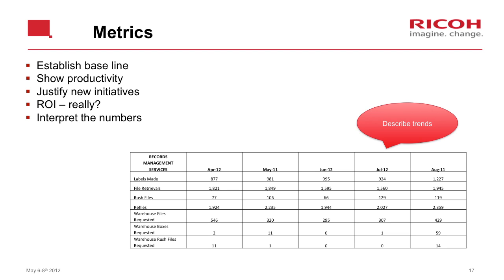I think the other thing that is very important that I've found over the years is to actually interpret the numbers. So if you see on the bottom, the second to the bottom line where I have warehouse boxes requested, we start out in April with 2 boxes, then we jump to 11 in May, and then June is 0, and then up to August we've got 59. So there's something going on here within this organization. Something happened in June where there was 0.